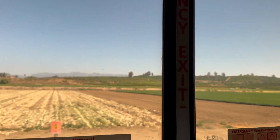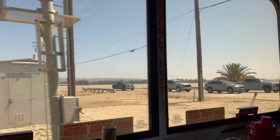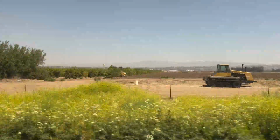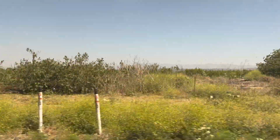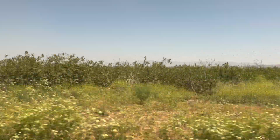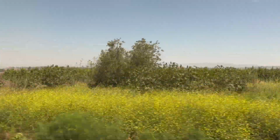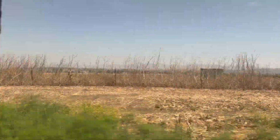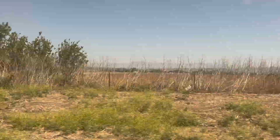There's a lot of agriculture in that area, so we went by lots of different types of farms. We saw some citrus stuff, leafy greens, and all sorts of things. Quite nice, just sort of sitting and looking out the window. Compared to an airplane, it's super smooth, super quiet. So we're talking the whole time. It's real easy. Definitely not as fast, but the experience itself is quite nice. And so I think if you've got the time, it's definitely worth doing it.